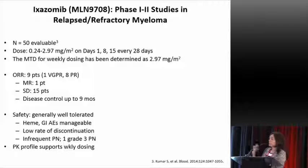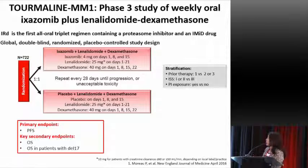Again, the dose initially needed to be determined, also in this population, so they started at different doses of the drug, again weekly for 3 weeks, and then we identified that the dose of 2.97 was safe, and in this small study we saw some signs of activity. Again, we're talking about just a single agent, we didn't combine it with anything at this point. And again, on safety profile, no major toxicity was identified. And that led to a big study.